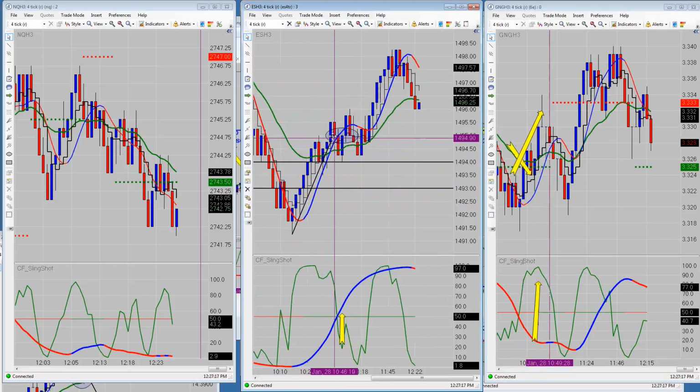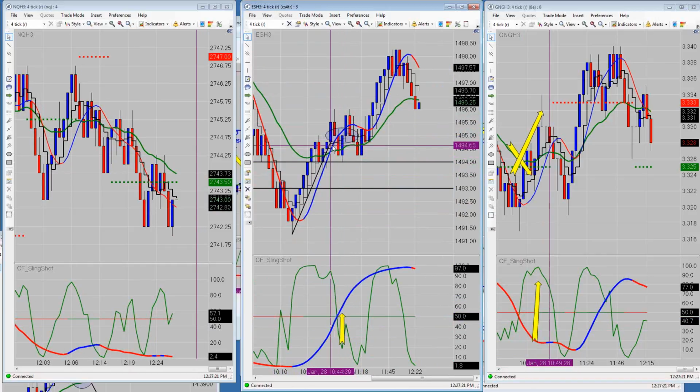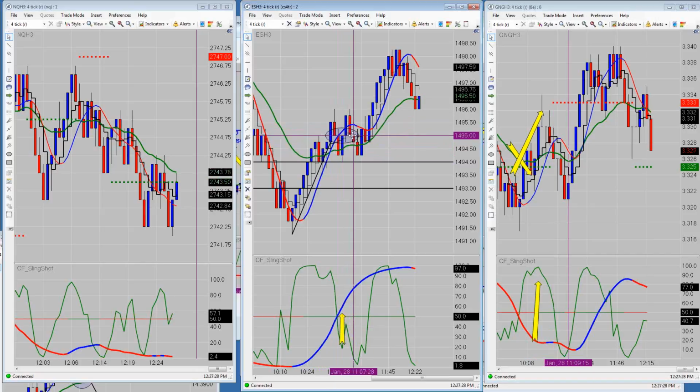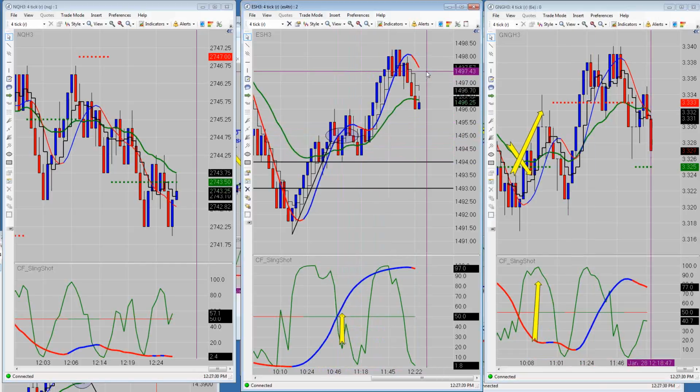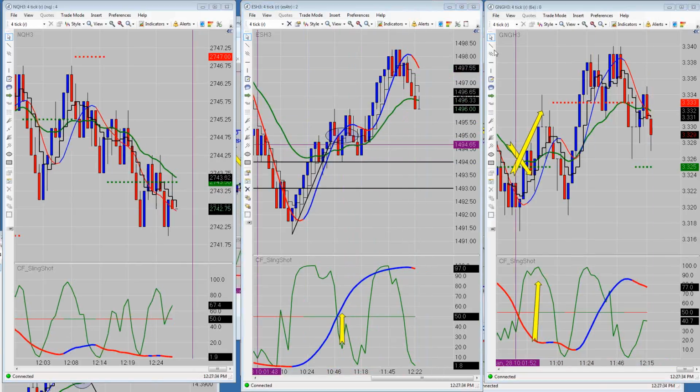It changed directions and it popped up. We had bullish divergence right here. Pull away right in there. You see bullish cross, pull away, tested the BBC with the up close. So right in here at 14.95 was the spot to get long, and you can see how far that went up.